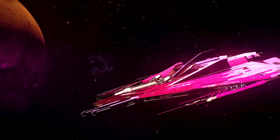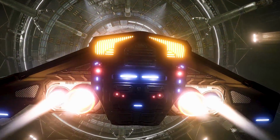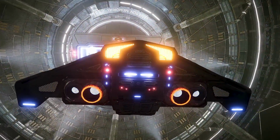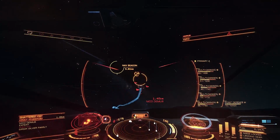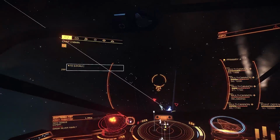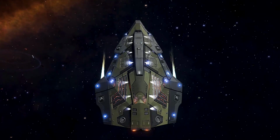Because as great as the Python is, I just don't have a use for it. If I'm going out to kill things, I'd rather use a Krait. If I'm hauling cargo or passengers, I don't have a reason not to use my Anaconda instead. And for exploration, there's really no reason not to use the Phantom.